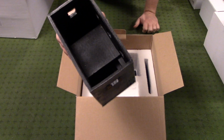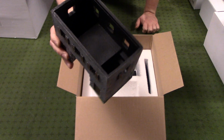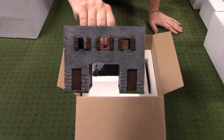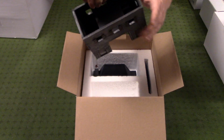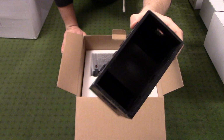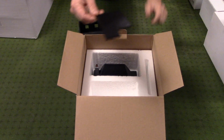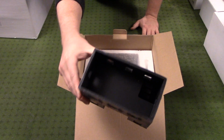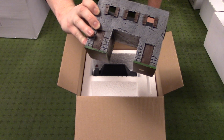The interiors on most of the buildings are just a flat black, so you could paint the interiors if you'd like, but they are absolute gamers themselves, so they make terrain for gamers. If there is a second floor in a building, then there are going to be stairs. I don't know if you can see it, but there are stairs in here so that you can access the second floor. And of course, their floors also come included. So you just slip that floor in there and you have access. They do all the open windows so you can see line of sight and things like that.